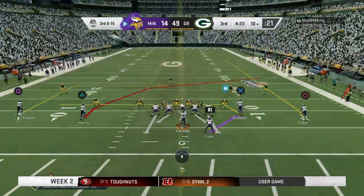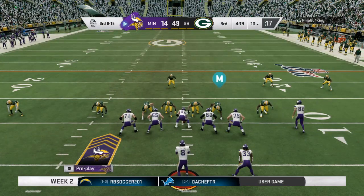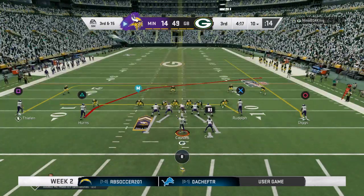The Vikings on 3rd down, 2 for 5 to this point. This will be 3rd and 15.